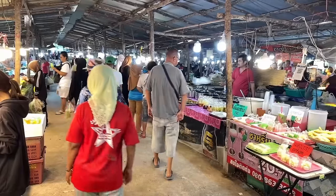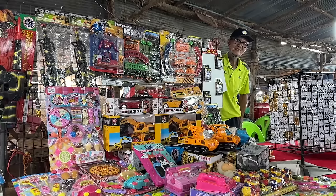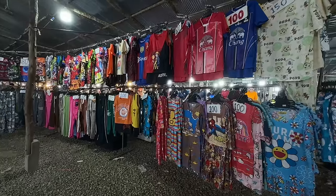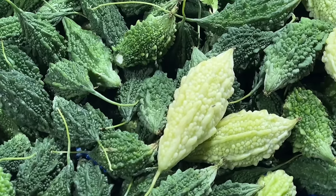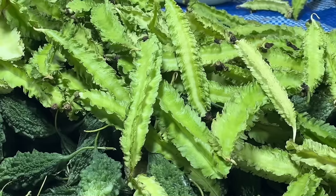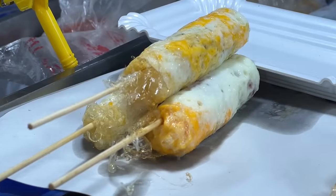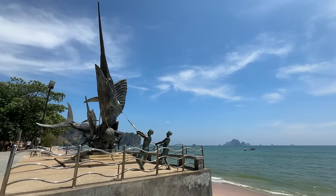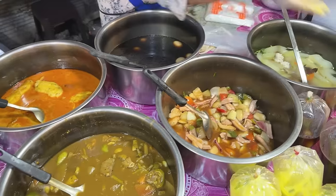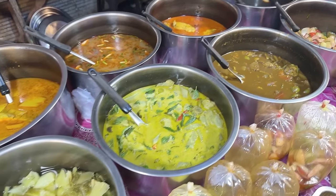So some of the pros and cons of this market. It is very organized, easy to get around here. Great range of products as well, mainly in the fresh foods. There's plenty of parking out front, but you may have to walk a little bit. And also it is undercover, so it's good for shopping in the rain. The only con is that it's a little bit out of town. It's about 3.2 kilometers by road from the center of Ao Nang. About 2.8 kilometers as the crow flies.